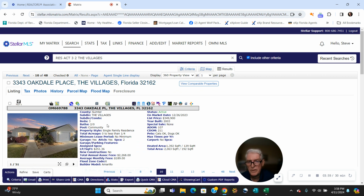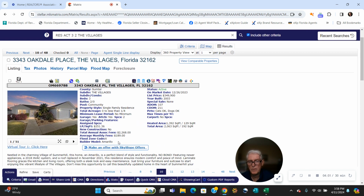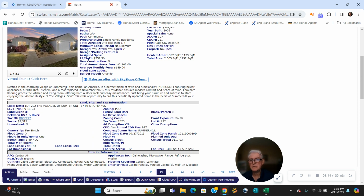Okay, 3-2 single. It's an Amarillo model. That's a really popular model. If you're looking at a 3 and 2 in the $350,000 price range, there's a very good chance it's going to be an Amarillo. Okay, it's in the village of Summerhill, which is a nice area, pretty much smack in the middle of things. No bond on it, and don't miss this opportunity.